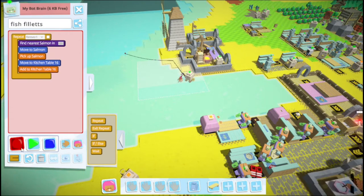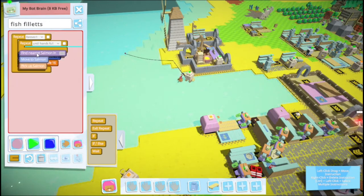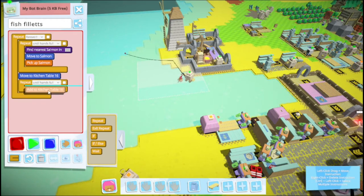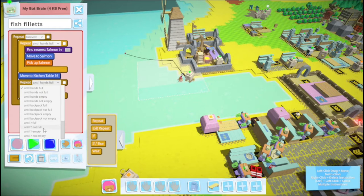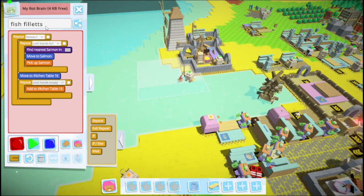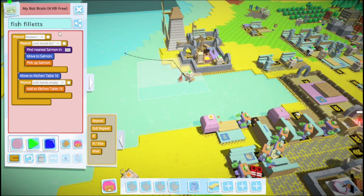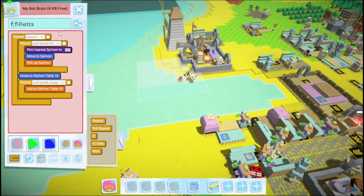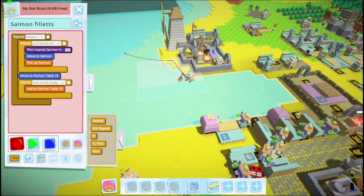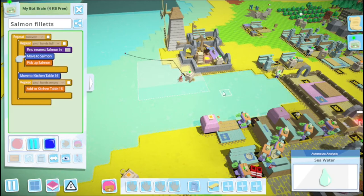So maybe what we'll do is we'll do until hands full, and hands empty. So I'm going to have to set a fillet guy for each of these, right? Each type of fish this guy catches, so that would be salmon. And yes, I know, I probably spelt fillet wrong. So we'll have to do that.